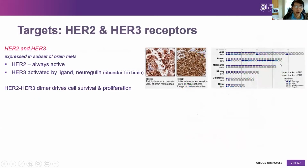My targets are HER2 and HER3 receptors. Our previous work found that HER2 and HER3 are expressed in a subset of brain mets, and not just breast cancers, but other cancers as well. HER2 receptor is always in an active conformation, whereas HER3 requires activation by its ligand, neuregulin, before it can do anything. Unfortunately, neuregulin is a growth factor that's very abundant in the brain. When both these receptors are active, they dimerize, and the downstream pathway drives cell survival and proliferation.